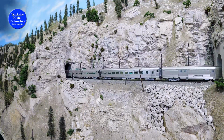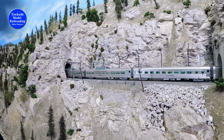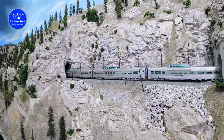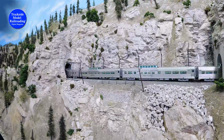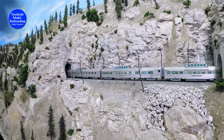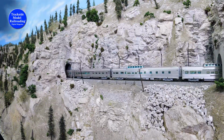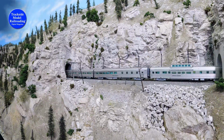Here in the Feather River Canyon in Northern California, we watched the Zephyr come out of Tunnel 11 traveling west. This train is based in about 1969. The Zephyr ran from 1949 until 1970, so it won't be long before the CZ is a thing of the past.